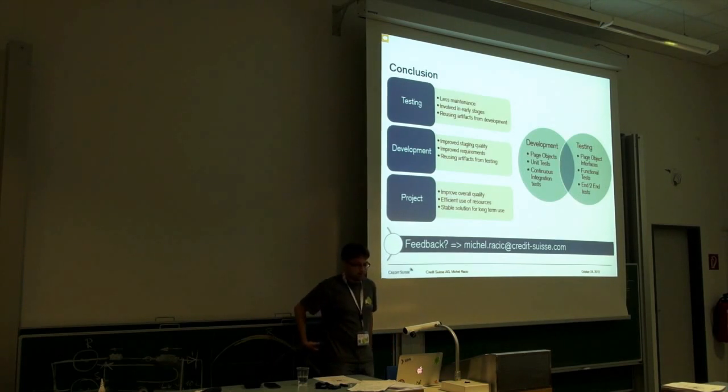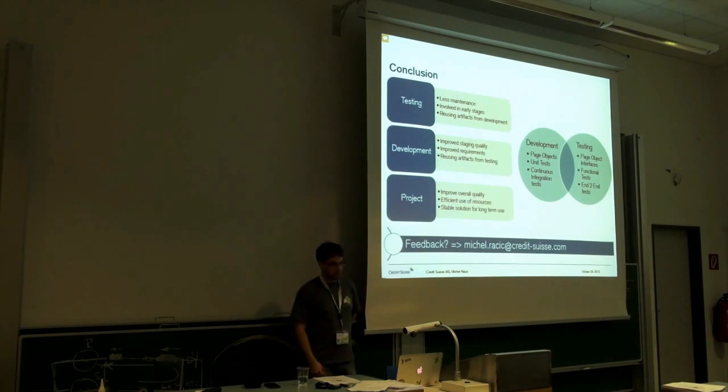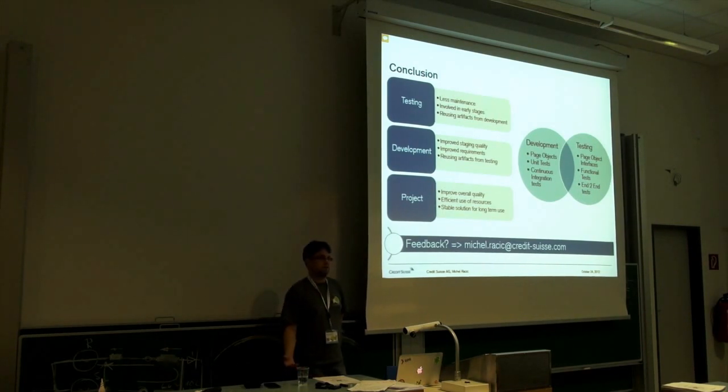For testing, it means less maintenance, early involvement, and reusing artifacts from development. From development, it means improved staging quality, improved requirements, as you can directly compare. The developer sees the interface and he will quickly see a difference when he understood the requirement in a different way. And of course, reusing artifacts from testing, mostly in continuous integration tests. So having end-to-end tests and functional tests running against the new version of the application on the staging server.